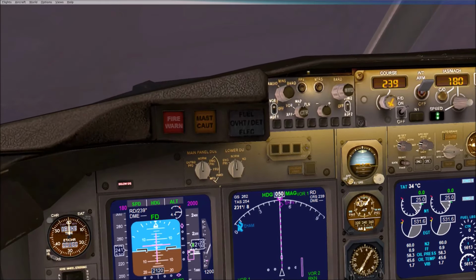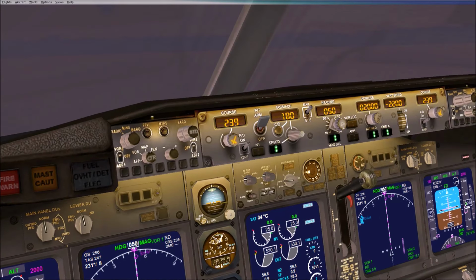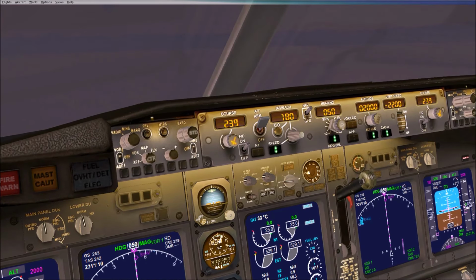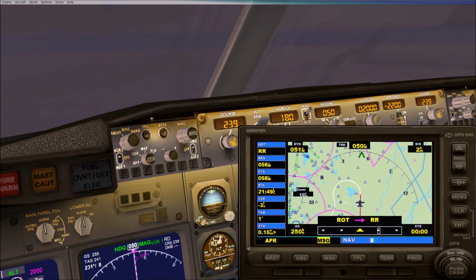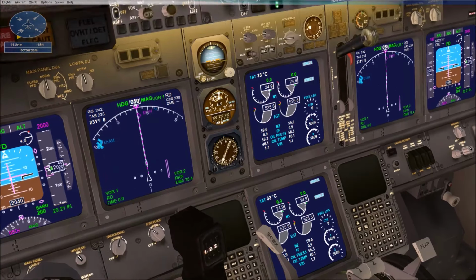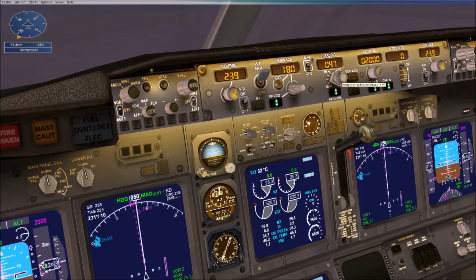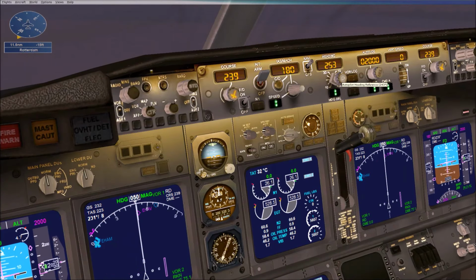World Travel 293, turn left heading 270. Maintain 2000 until established on the localizer. Cleared ILS runway 24 approach. Contact tower on 118.2 at the marker. Set flaps 5. Cleared for the approach, tower at the marker, World Travel 293. Okay, turn left to 270 degrees and intercept the ILS. Maintain 2,000 feet until we're established on the localizer.